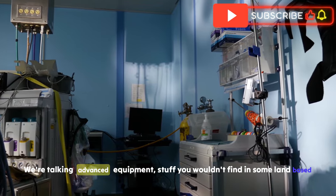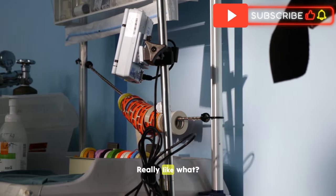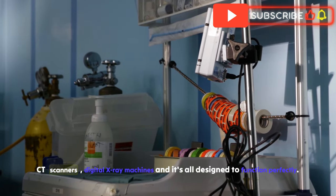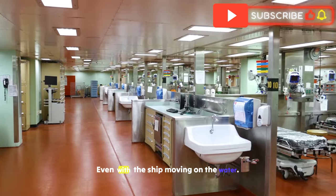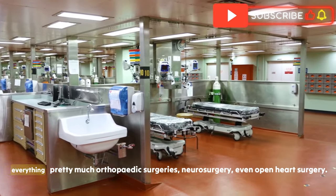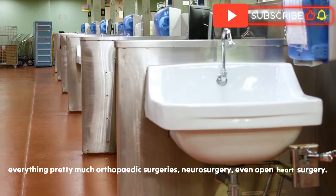We're talking advanced equipment, stuff you wouldn't find in some land-based hospitals. Really? Like what? Well, they've got sophisticated imaging technology, CT scanners, digital X-ray machines, and it's all designed to function perfectly, even with the ship moving on the water. They've got operating rooms equipped for everything. Everything? Pretty much. Orthopedic surgeries, neurosurgery, even open heart surgery.